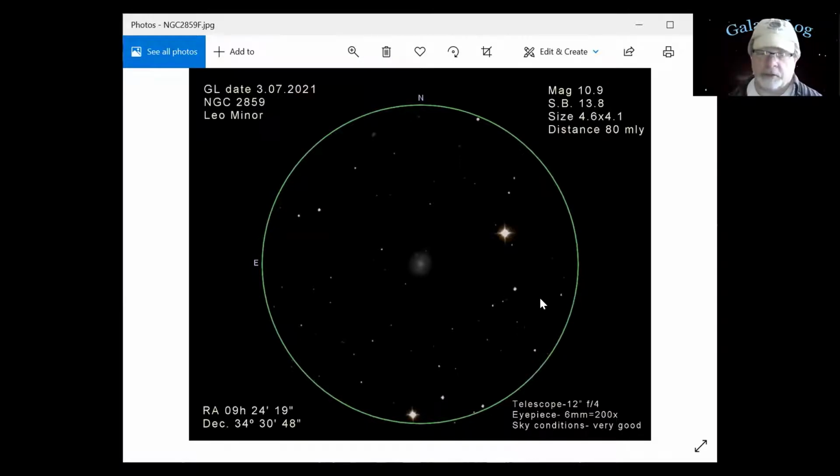So, yeah, I highly recommend it. It's an easy find. Just go from Alpha Lynx and find these two 7 or 7.5 magnitude stars here, and the galaxy's right there. Even with a small telescope, like I said, it'll look like a dim fuzzy star. In a mid-sized telescope, it really stands out really well. And this inner part of the galaxy, the nucleus, can withstand a lot of magnification. The challenge will be from darker sites and maybe larger telescopes to see this faint outer ring that it has.